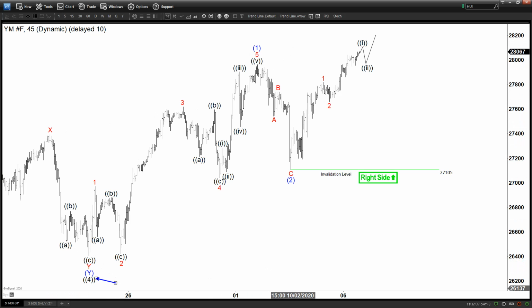We ended the wave 4 in the primary degree, and then we are now in the wave 5 to the upside. Okay, in the primary degree, in the black degree with wave 5 here, and it should subdivide into another 5 waves in the wave 5, and you see that we ended this wave 1 in blue, 1 of 5 in the intermediate degree here.